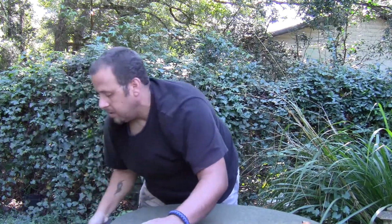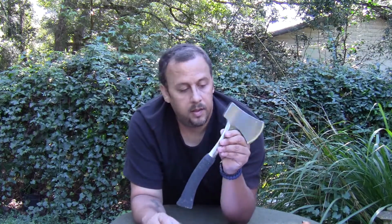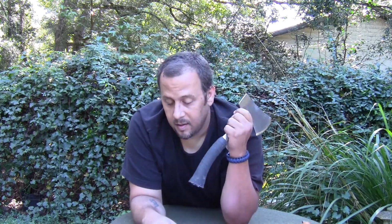I guess I'm going to go with axe next. I think it was maybe about 2 years ago Dave Canterbury did a video on what he said was a really good cheap axe. So naturally I picked it up. That would be the SOG Scout hatchet, made in America. This is a great axe, it really is.